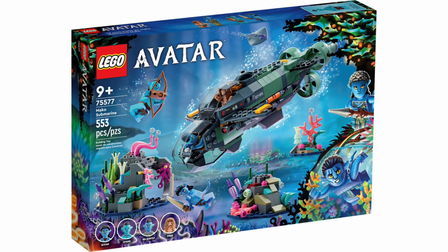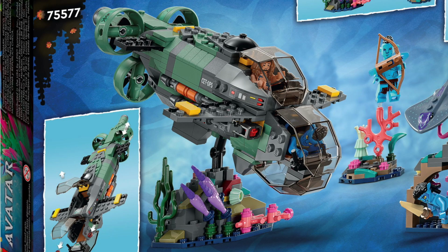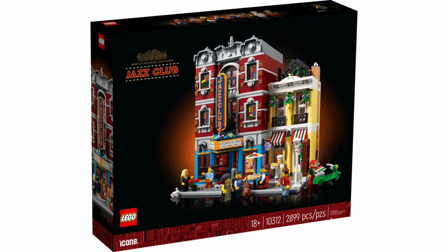Next, at number 9, from Avatar: The Way of Water, we've got the Mako Submarine. Of the new wave, this one seems to be the most appropriately priced, and I really love the build for the militaristic submarine. Plus, there's all these great side builds for the Pandoran underwater life, and I really love the figures.